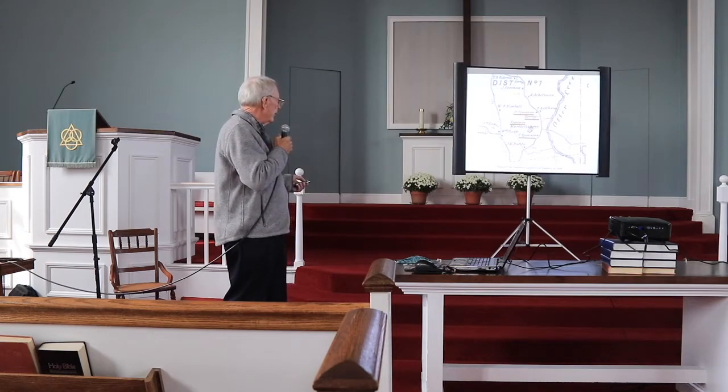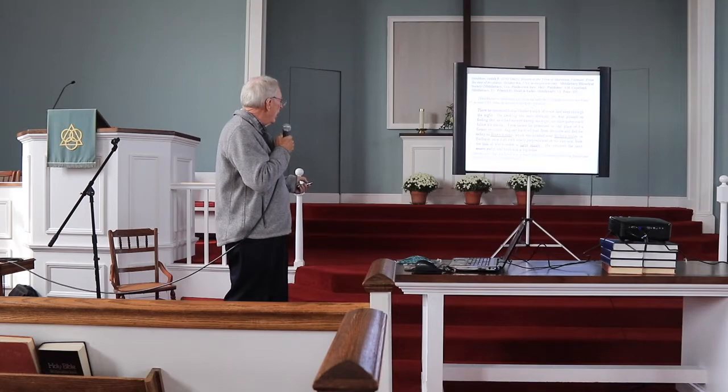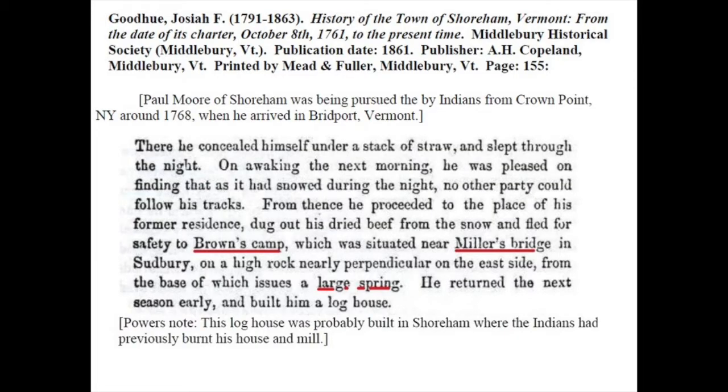So the point here is that this spring has been well known for a long period of time. And right now we're in the late 1700s and early 1800s. There's the spring again. It's now Spooner property. Again, we're talking about Palmore Shore being pursued by the Indians, and it talks about him concealing himself, and then he's traveling along and he goes through the snow, went to the safety of Brown's Camp. This is all happening during the Revolution around 1768. And near Miller's Bridge, and which is a high spring. So all the facts come together here.